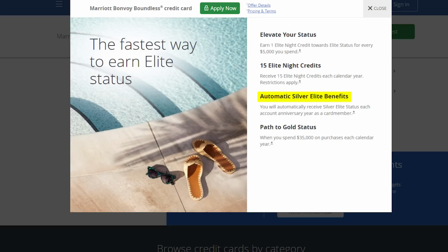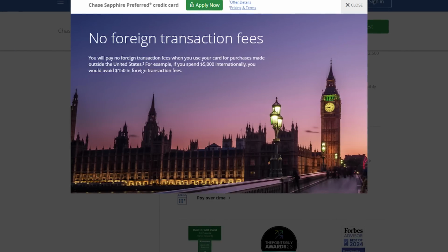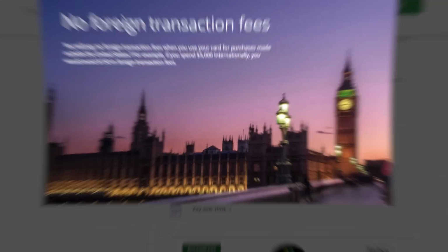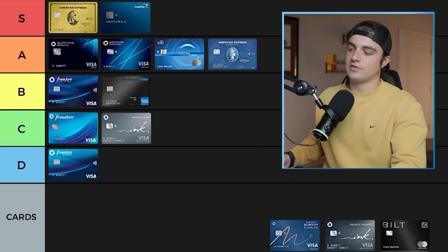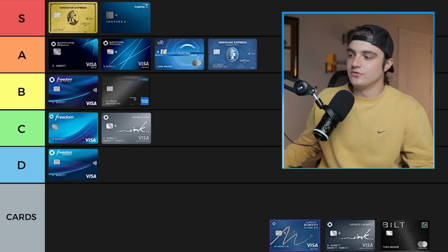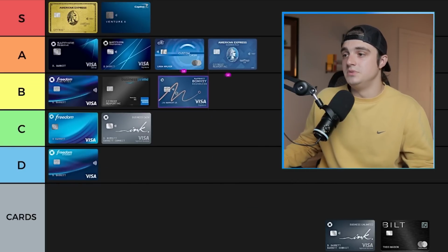But it also will give you automatic Marriott Bonvoy Silver Elite status, 15 Elite Night credits every single year for holding it, and a bunch of other ways to earn higher status. Also has no foreign transaction fees and more. So it's a pretty solid credit card at $95 a year. And this card could probably go higher than I'm about to list it, but I just think as a standalone, it does lack a little bit of power and I wish it had a little bit more to it. But bang for your buck wise, it's really great. Hence why I'm going to put it in the B tier as well.